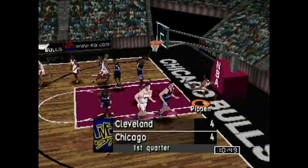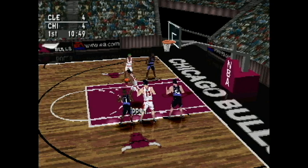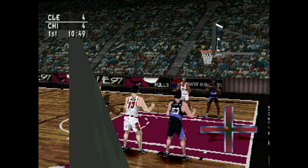Defensive foul to number 32, Tyrone Hill. That's his first personal. Team foul number one. To the line for one. Scotty Pippen.